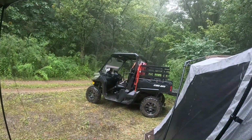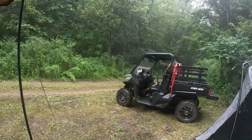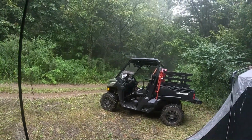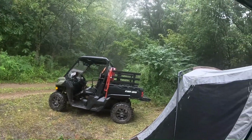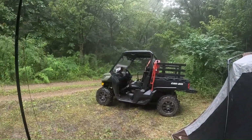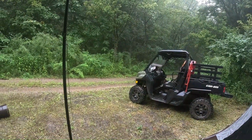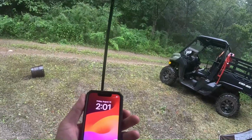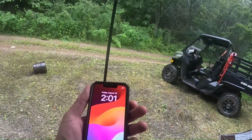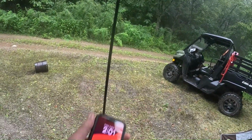I was hoping for about a 3-hour window in between downpours today, but so far it's been pretty steady. It stopped for about 20-30 minutes earlier. It's 2 o'clock now. Ooh, 33% left on the battery.